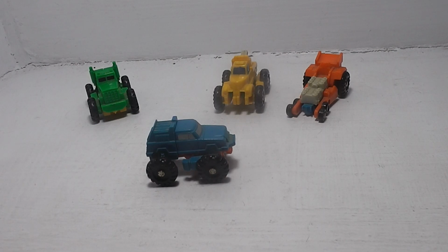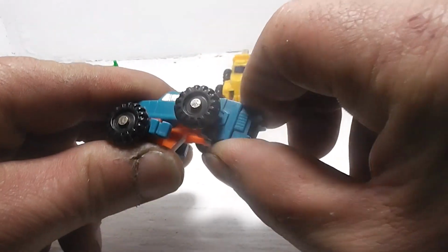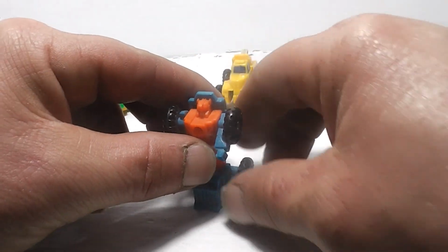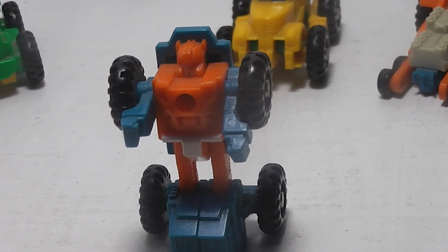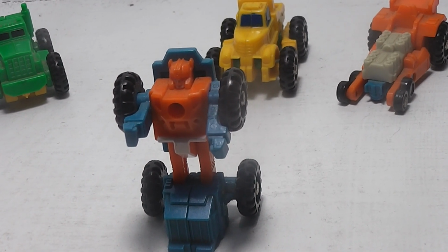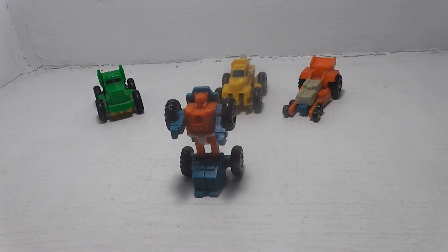There's not much to the transformations of these Micromasters. So for the transformation for Hydraulic here, you're just going to take his back end, turn it around, stand him up, and there you have Hydraulic in his robot mode, who is the leader of the Monster Truck Patrol. Now we're going to set him off to the side.